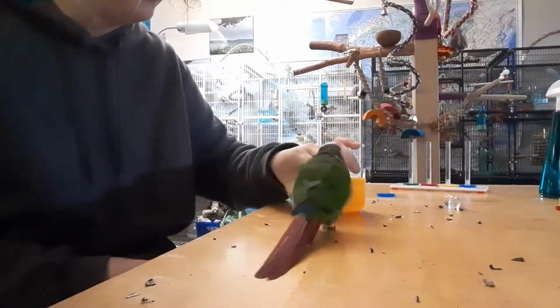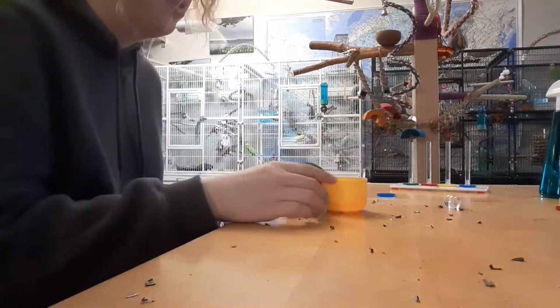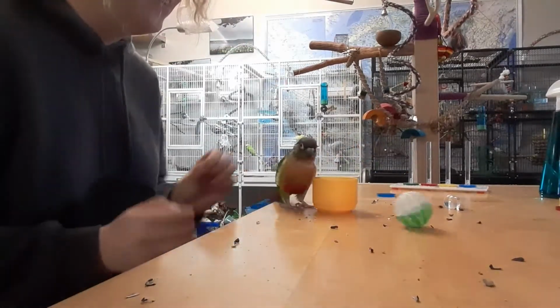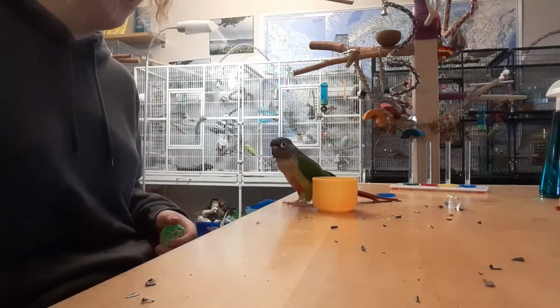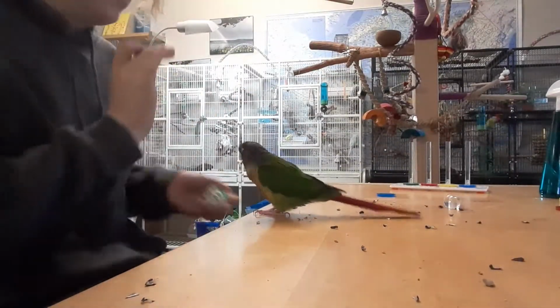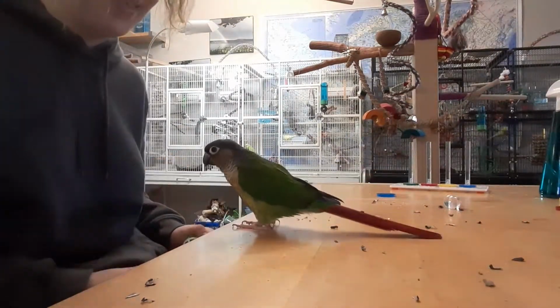Can you try to put it in the cup? He doesn't really like putting stuff together. He likes taking it apart. So he'll just get mad at me if I don't do it. See, he's fighting. He can do that. He gets mad when I ask him to put it in the cup. I think he knows what I want him to do, but he just doesn't want to do it. Hey, he's really smart. Now he's a bit mad. So he's funny.